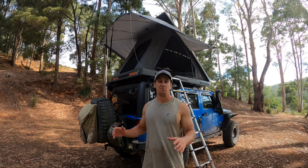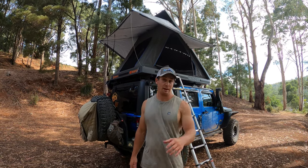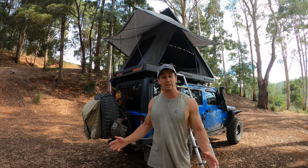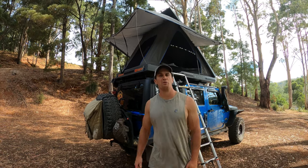I was never very keen on the ones that you have to open up like a clamshell and then zip a big cover back on. Never really appealed. And before that, we've always had a Crashpad swag. Big double swag, which was really handy. We were skeptical about moving into a rooftop tent, but decided because we'll be in it full time, it'll be a lot easier.